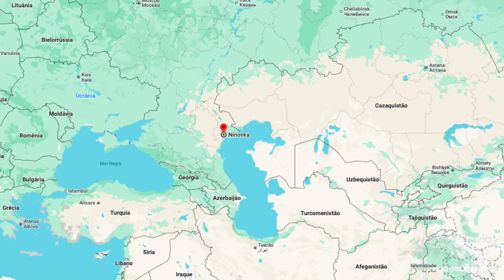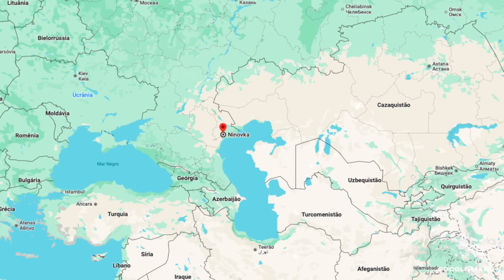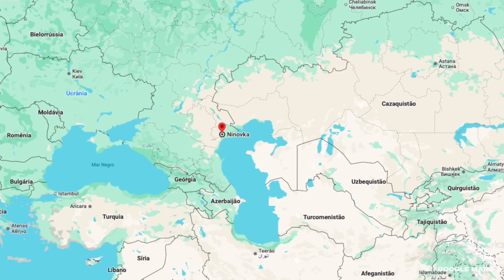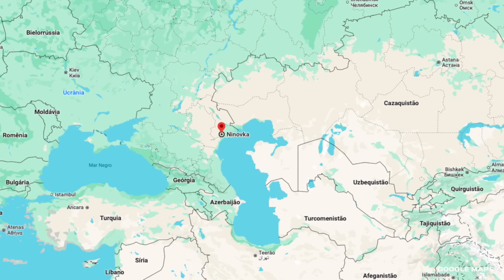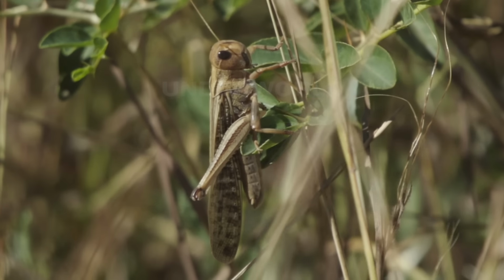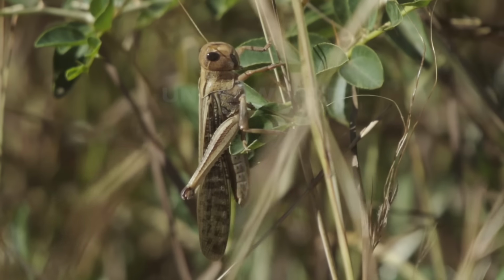Ninovka, Russia, is a small town in the Astrakhan Oblast. It's home to only a few hundred people who rarely find themselves on the front page of international papers. That changed in 2015 when an event of biblical proportions swept across southern Russia.